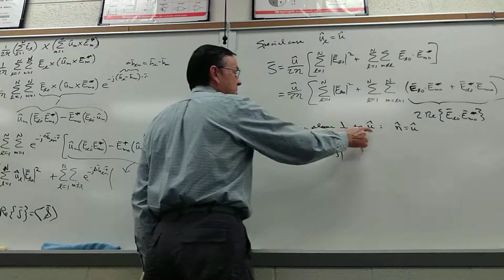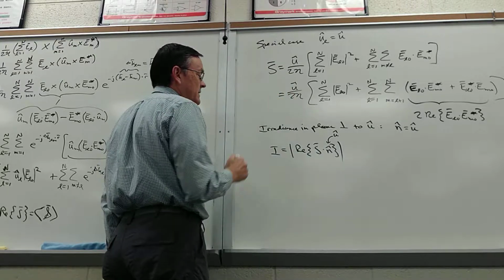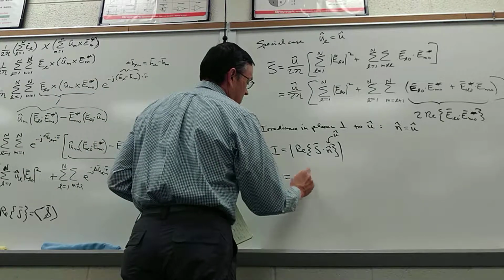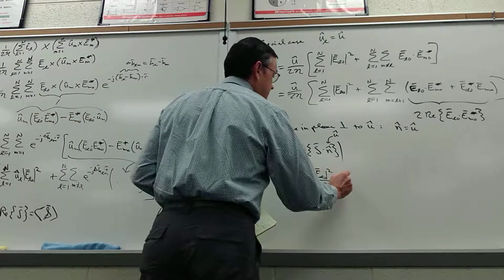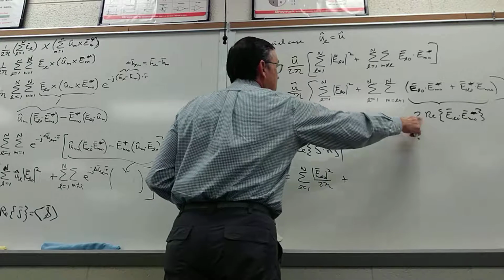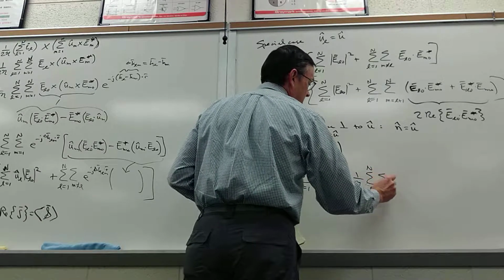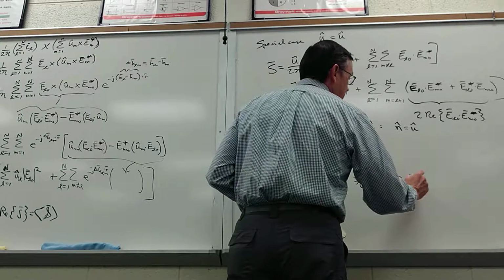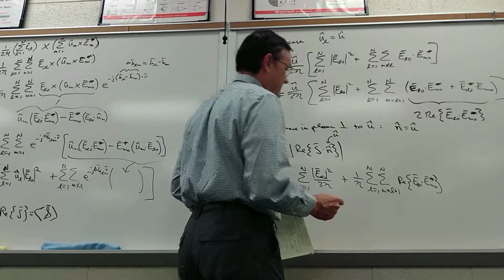And so here we're saying plane perpendicular to direction of propagation, so n hat is u hat in this case. We've got a u hat out here, we take the dot product, that's 1. And so what we end up with is the sum, L equals 1 to n, of EL0 magnitude squared over 2 times eta, plus this double sum over here. So the 2 here and the 2 here cancel, so that gives us a 1 over eta. Sum L equals 1 to n, sum m equal to L plus 1 to n, and then we have the real part of EL0 dot EM0 complex conjugate.